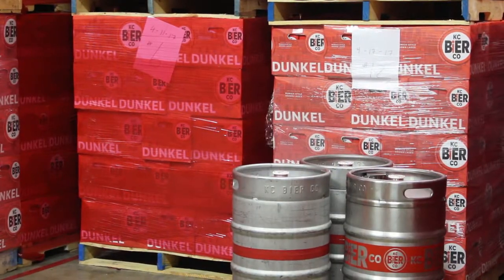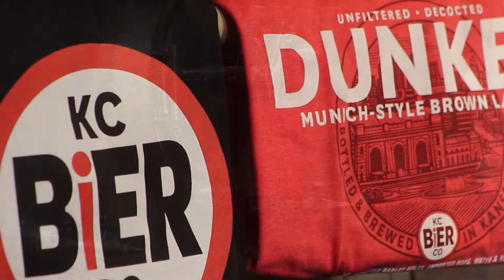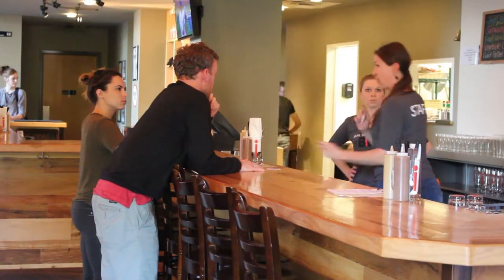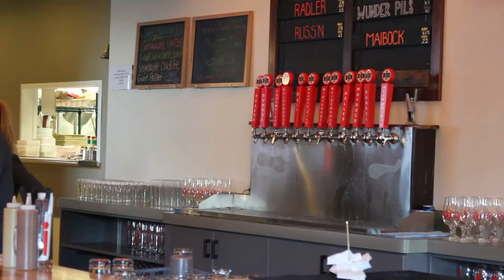So I think initially, because Dunkel is a dark brown lager, it looked more exotic than our pale Munich-style lager or a Hefeweizen. So I think people were attracted to try that, and I think they really liked it because of the malts we use. We have a very full, rich, malty, balanced, drinkable dark beer with lots of flavor that's still easy drinking and not too bitter. And I think people just enjoy it for the flavor and the refreshment that it provides.